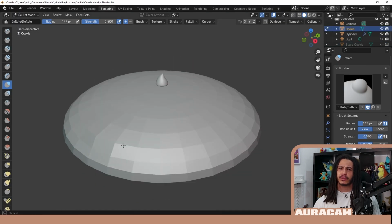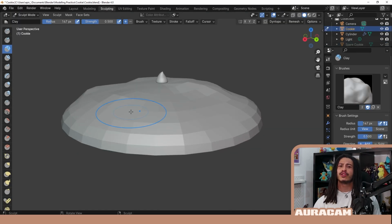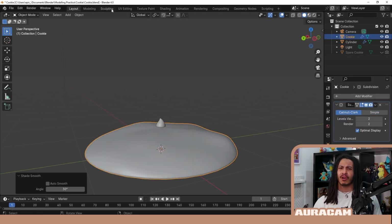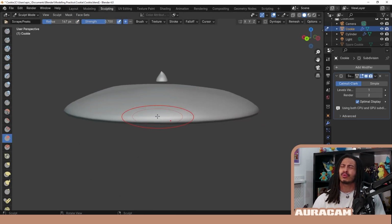I remember the basics of sculpting from some other tutorials that I watched and used way too many tools to help make this cookie look a lot more messed up because, as you guys know, if a cookie looks too perfect, it just looks way less tasty. Now here's the hard part.